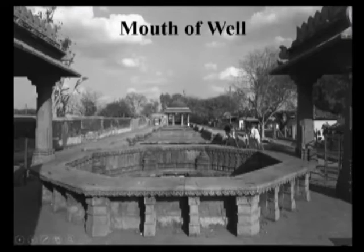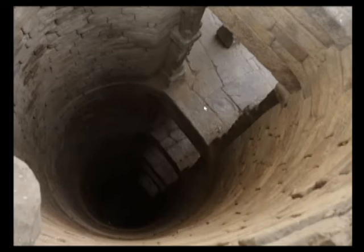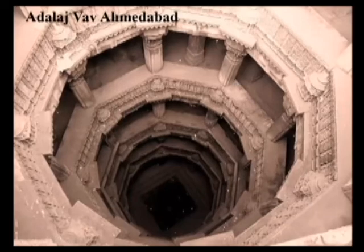Then sometimes the steps descended from this pavilion down to the level of the water in this well. And this is the mouth of the well, which has been protected and slightly decorated also. And this is how we see a well from the top. There are openings inside the well at various levels. You can see, quite dangerous. No barricade here to stop the visitors. But this was how the construction was done. And behind this, we see a lot of construction, maybe rooms or chambers or verandas for the people to sit and relax. And that is yet another Baoli in Ahmedabad. And you can see the decorative elements also.